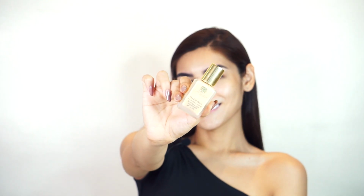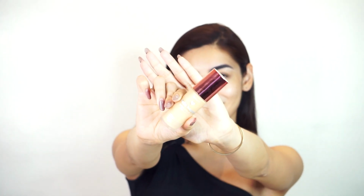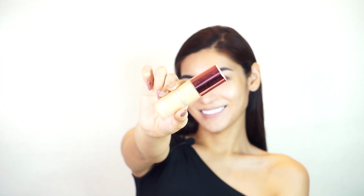So now we move on to foundation. The Estee Lauder Double Wear and this. I mix these two together to form my perfect shade.